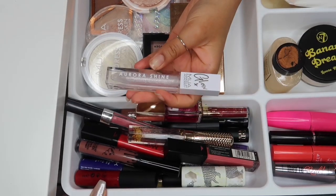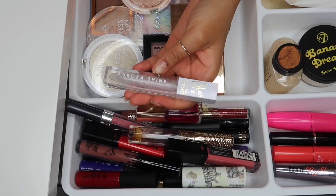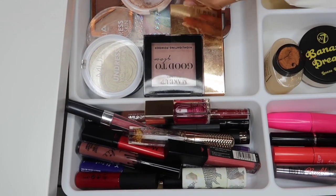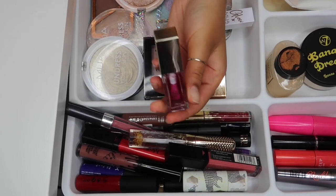So I have the MUA Aurora Shine Lip Gloss, which Sophie literally used half of mine. Yeah, so I decided to get my own. It's really good. This is probably my favourite lip product, which I only got a few weeks ago.